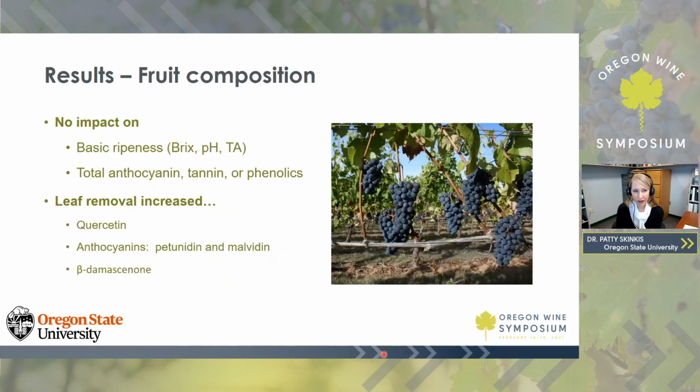We did not find any impact of our fruit composition for the leaf removal trials on basic ripeness, so Brix, pH, or TA. We did not find total anthocyanin, total tannin, or phenolics in our intensity study, which was quite interesting. Leaf removal did increase quercetin, which is a phenolic that's often increased when we have sunlight exposure. Anthocyanins, petunidin and malvidin specifically did increase, although we did not have a total anthocyanin increase. And of course, beta-damascenone, which is that important aroma compound, which we think might have to do with carotenoids being developed as photoprotectants that then are broken down into beta-damascenone.